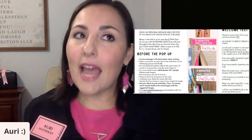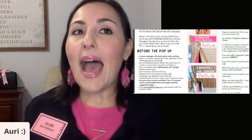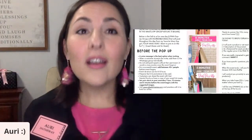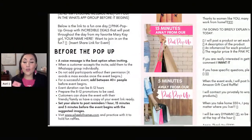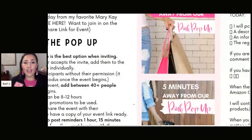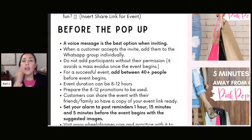Once they accept, add them to WhatsApp. Do not add participants without their permission. Add at least 40 people, I'm telling you. It doesn't take any extra work to have 40 people in there, okay? Everybody that I know that's had close to 40 people in there, 32, 36, 40, has had a $2,000 day, okay?